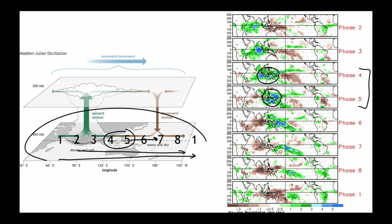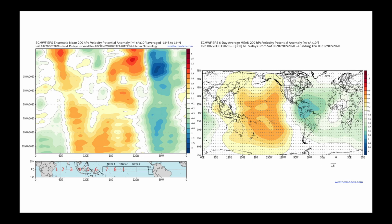As it goes toward phase 7, 8, and 1, this might be problematic for South America. You see, in the near term, that's going to be bringing in the heavier precipitation. But if it resets after going to phase 1 and comes back into phase 4 and 5, that's a drier time period for South America. And I'm going to show you that in just a few moments here.